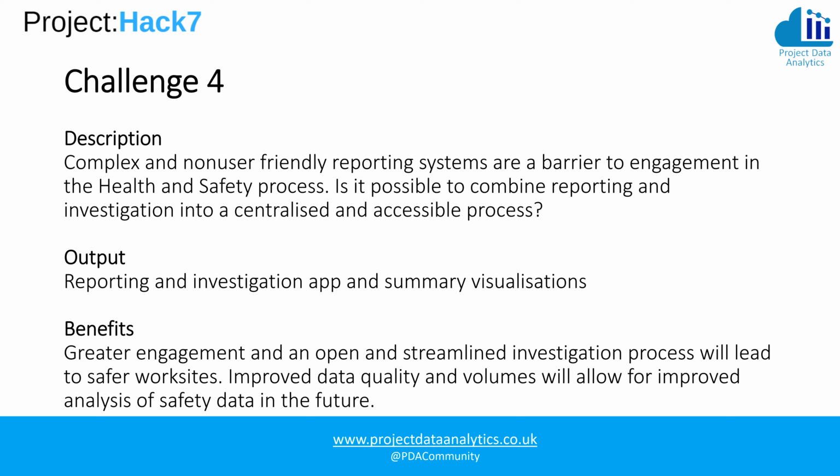The end game is huge and will allow greater engagement, an open and streamlined investigation process, and improve quality and volume of data. What does this mean? A safer place to work.